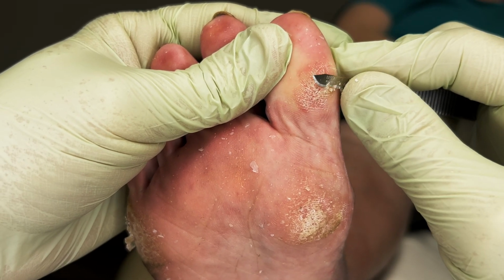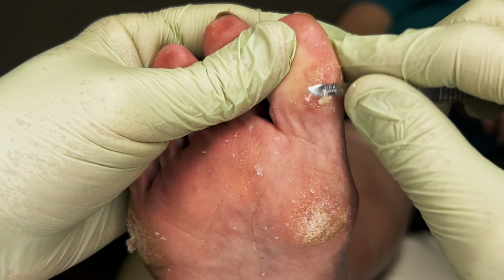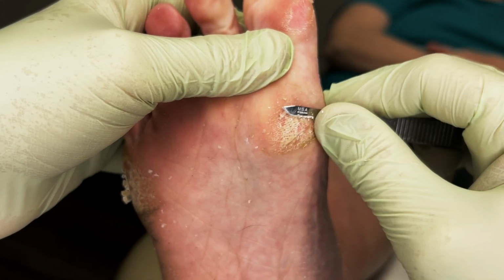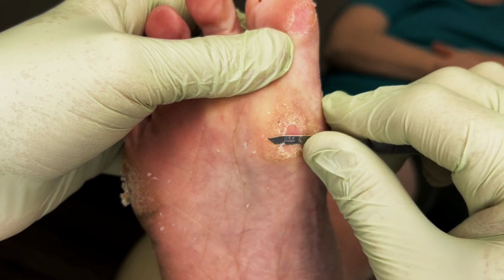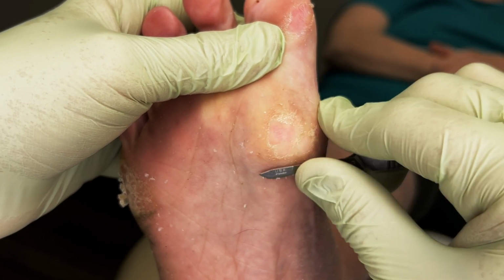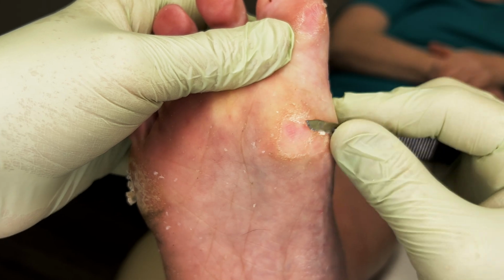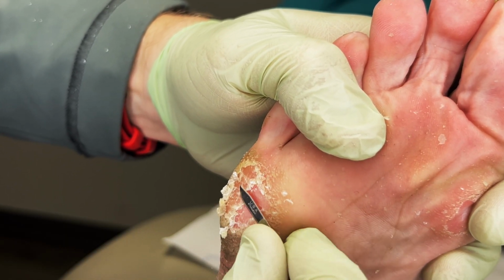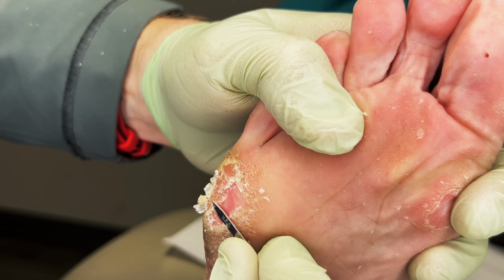And looking here at the right big toe, similar buildup, not nearly as severe as the other side. And then she has a buildup underneath the first metatarsal head, kind of similar to the fifth. I like to think of the foot as a tripod. Pressure point sub first, sub fifth. Heel not so much, heels just get dry.